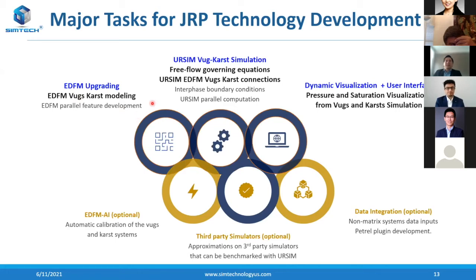The second fundamental work is oriented to the development of the URSIM vug and karst simulator, where the free flow governing equations and the URSIM EDFM connections will be addressed. The other tasks of this aspect will include capturing the interface boundary conditions and developing the parallel computing for URSIM.